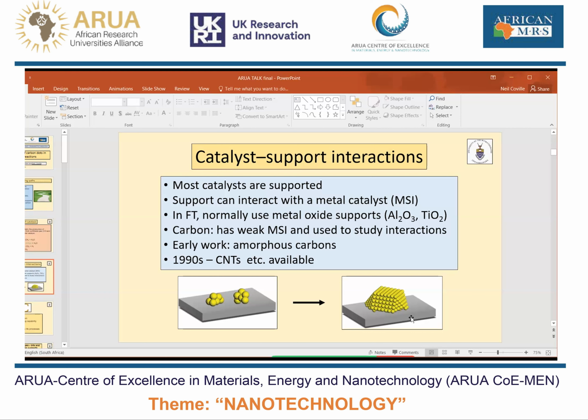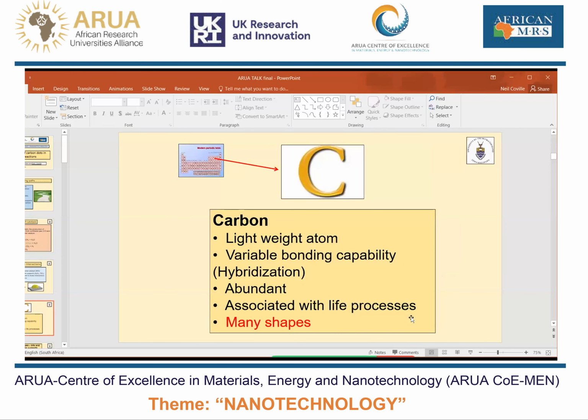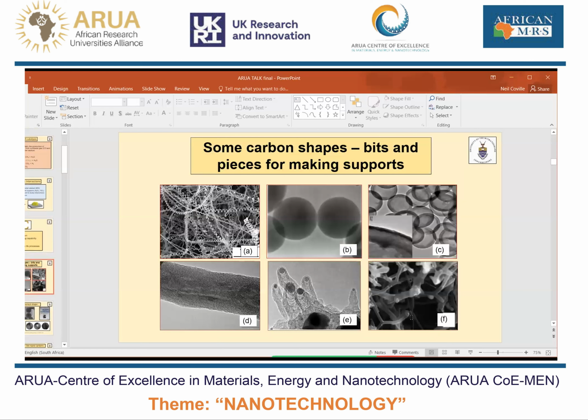And so early work that was done in this area was on amorphous carbons, but in the 1990s, carbon nanotubes became available and other carbons. And so that's when we got involved in this sort of topic. So carbon itself is a fascinating element. It's a lightweight element. It's got variable bonding capability, sp2, sp3, sp, and so on. Abundant. Every country's got it. Associated with life processes. But for this talk, I want to talk about shapes, the shape that you can make these carbons into. And in actual fact, we've used all these shapes as supports in Fischer-Tropsch and other catalytic reactions.